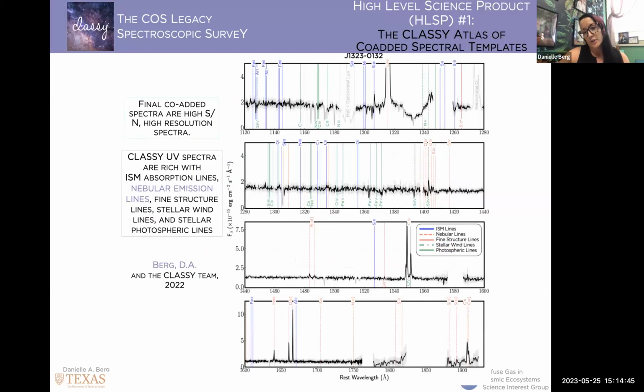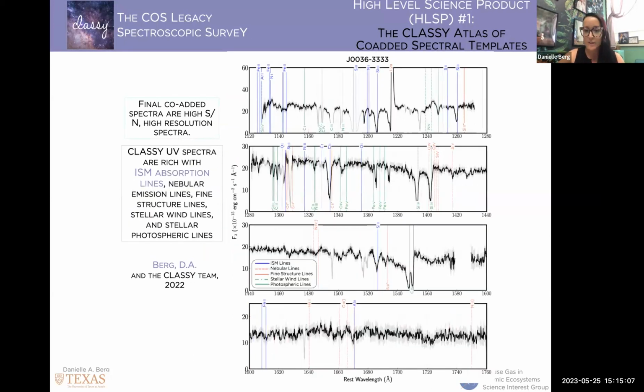Just to show you two very contrasting examples from our sample, we find that the galaxies that are lower mass, lower metallicity, tend to be the ones that have the emission lines that we can see a lot. And due to that lower metallicity, in general, their gas has less metals and less absorption. Whereas on the other hand, for more massive galaxies, more metal-rich galaxies, we tend to not see the emission lines very often, and we start to see these really deep, numerous absorption features. And so different ways of measuring metals and things like that within these galaxies.